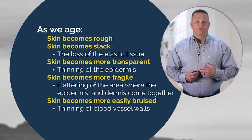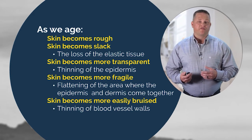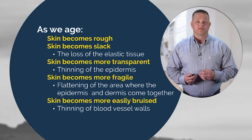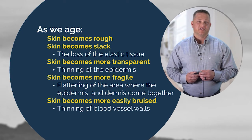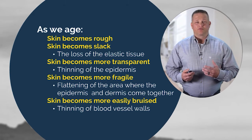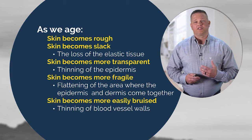Skin becomes more fragile over time, and this can cause any number of issues. Skin also then becomes more easily bruised. The easy bruising actually comes from the thinning of the blood vessels underneath the skin. So as we age, we're going to see a lot of things change within our skin, and that has a lot to do with the structure.